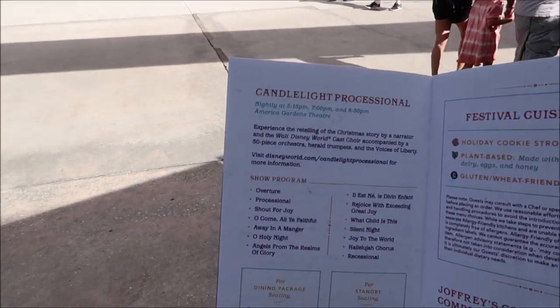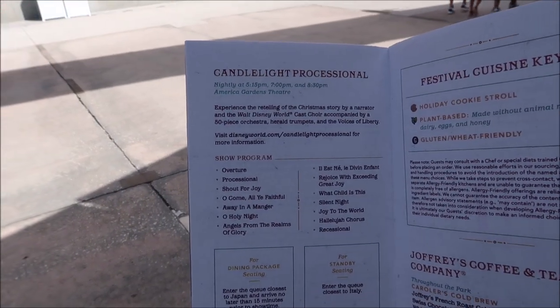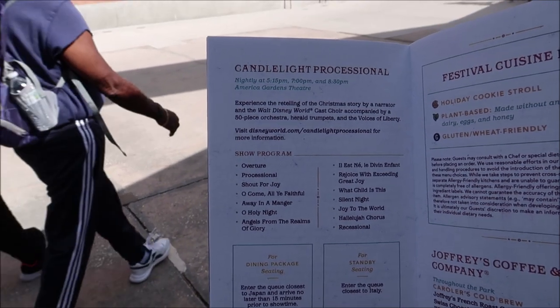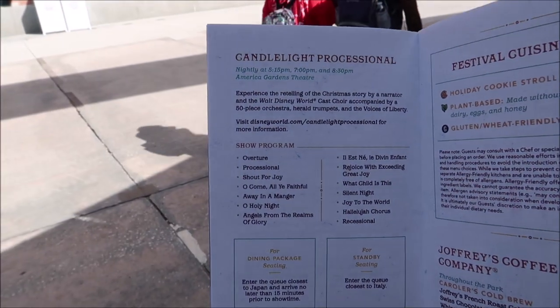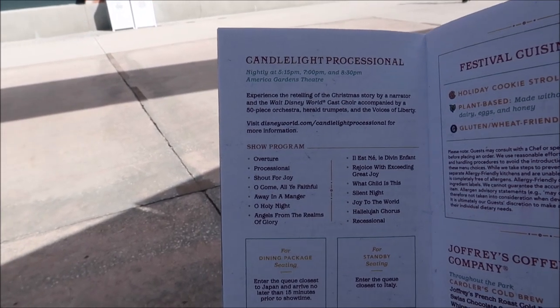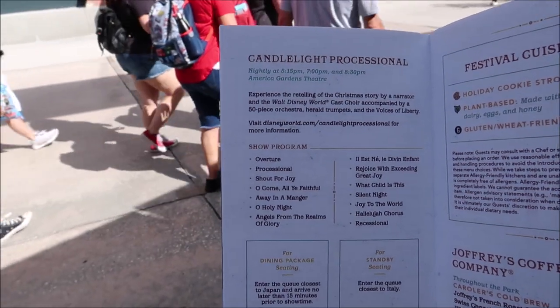Also, if you recall in the beginning of the video, I said that we have Candlelight Processional dining packages, and we're going to go over all the information about those, but that is something we can look forward to later on tonight. The show times are 5:15, 7 p.m. and 8:30, and we're going to be doing the 8:30 one, which I like the later one because it's so pretty at night with all the Christmas lights.